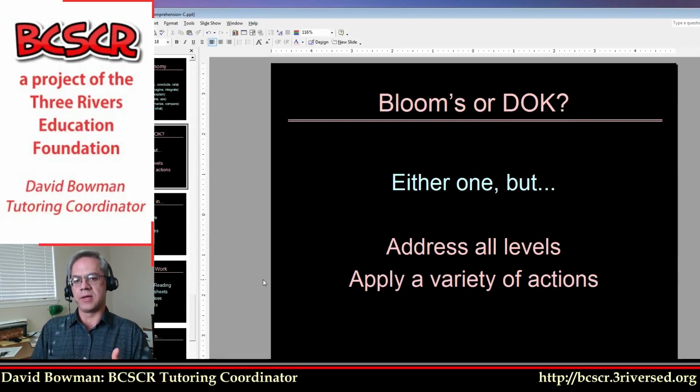So I know this question is going to come up. We have many folks that are in schools or in districts that are stressing the use of depth of knowledge, the 4 levels of depth of knowledge. And I know the question is going to come up, well, if we're doing all this stuff, I'm more comfortable with depth of knowledge, do I have to use Bloom's? No. You can use either one. As it turns out, there's a pretty strong overlap between those two ways of organizing reading activities and reading analysis and reading comprehension. So you can choose either one.